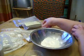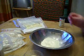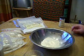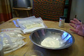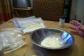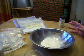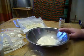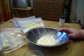One of the things I ordered, just because I was feeling lazy, was a ranch dressing mix. And I knew better than to do it. I mixed it up, and the flavor was great. The seasonings were great, but it was much, much, much too salty. So I was wondering why I did that. I'm going back to making my own ranch dressing mix, and I'll show you how to do that.